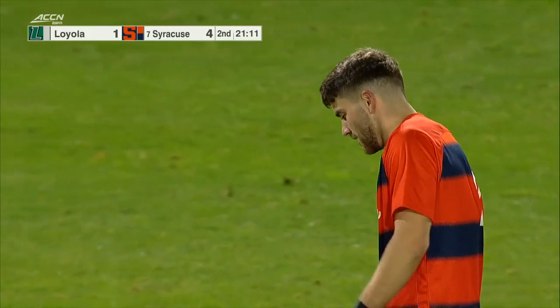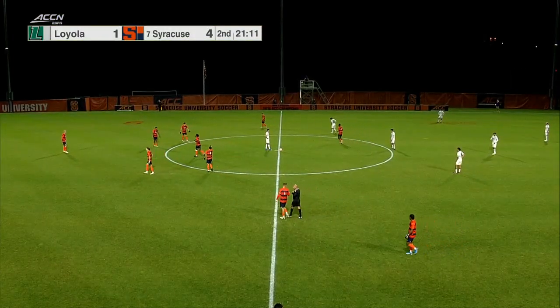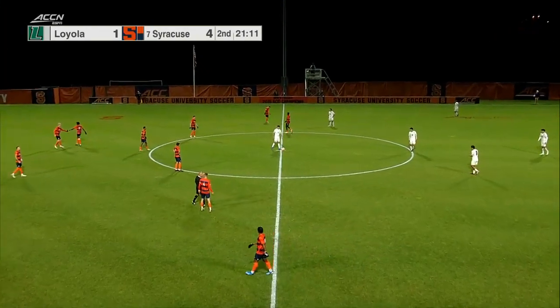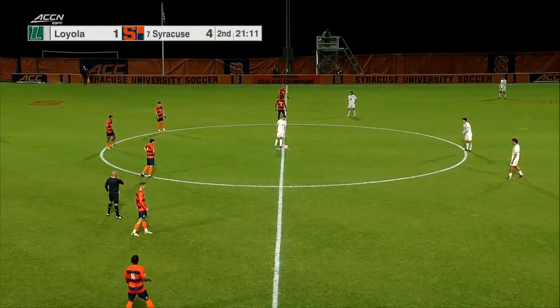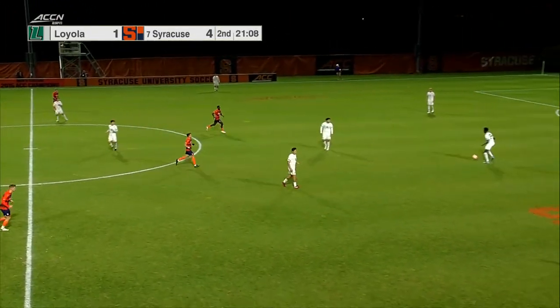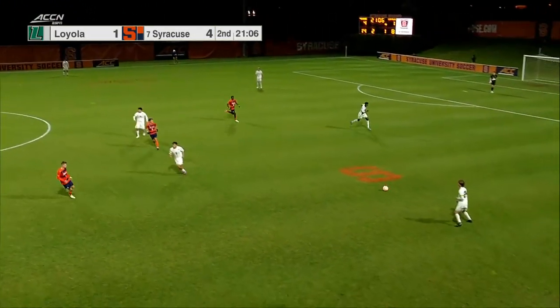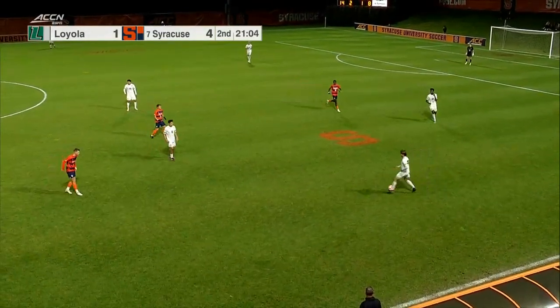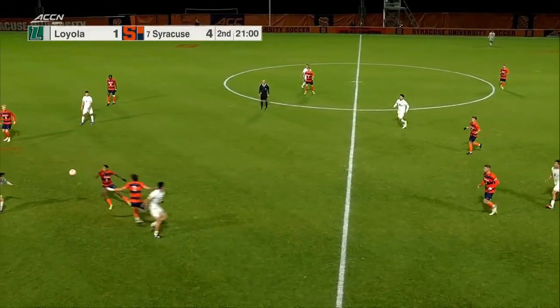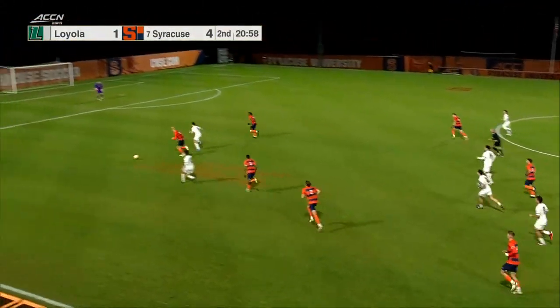And this is the first time that Syracuse scored four goals in a contest since a 4-0 victory at Bucknell last season on October 11th. And good news for Syracuse. Next two matches, look ahead on the schedule. And on October 18th, you're home against that very same Bucknell side.